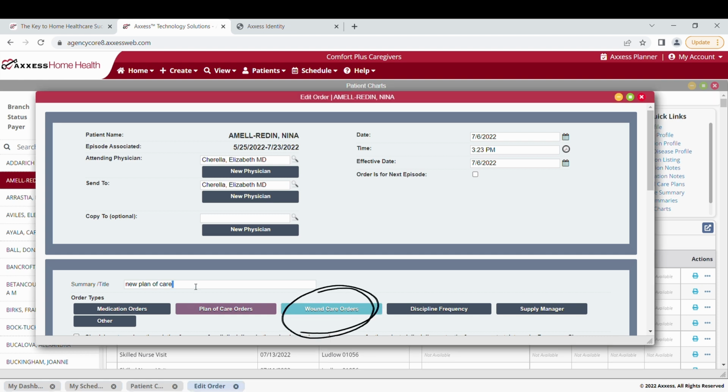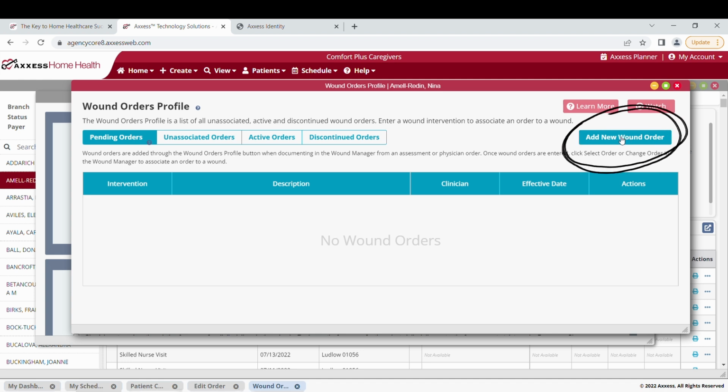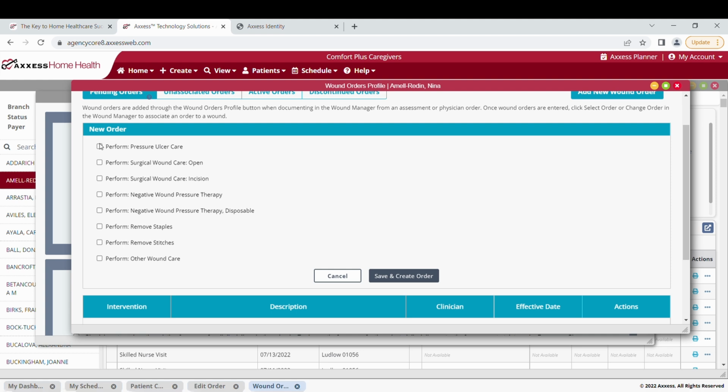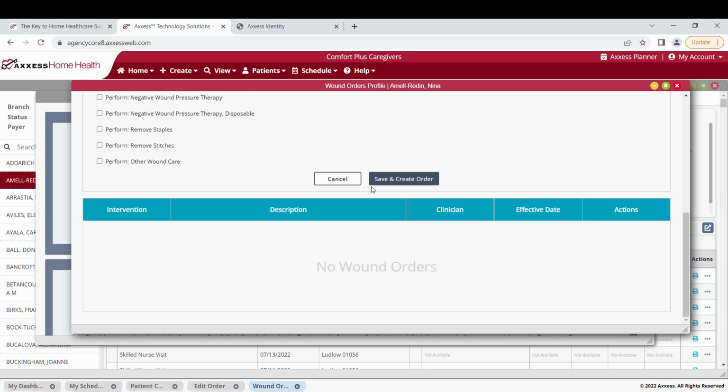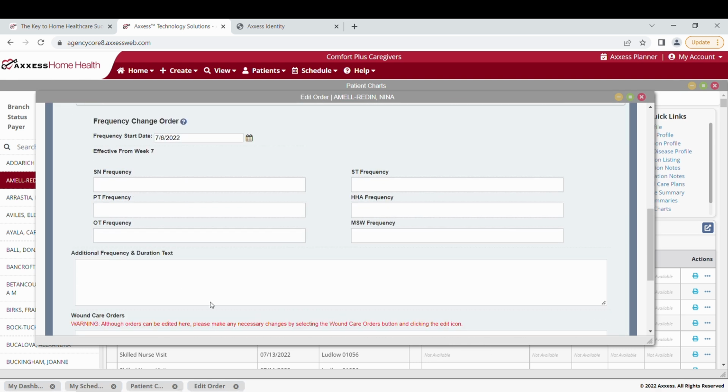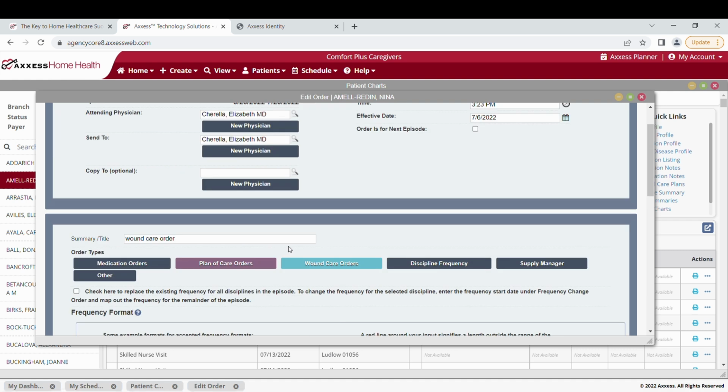For completing a wound care order, this takes a little bit of practice. But a wound care order, you will click wound care order. That is what you will put in your summary title. You will click the wound care order button. You will create a new order. Once the new order is created, you will go in and add the wound to the patient's chart. For example, if it's a pressure ulcer, you will click pressure ulcer and then complete this and add, save and create the order. Once the order is created, it will auto-generate in here and you would have to add that to your wound manager while you're in your note.